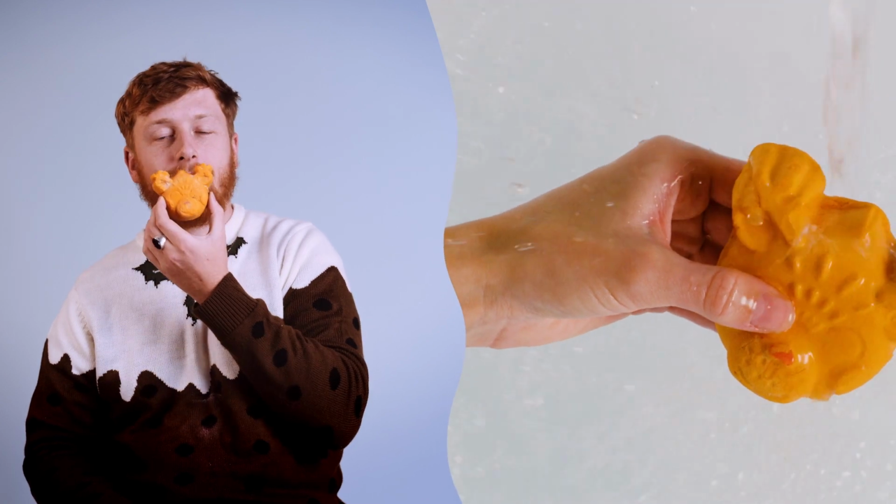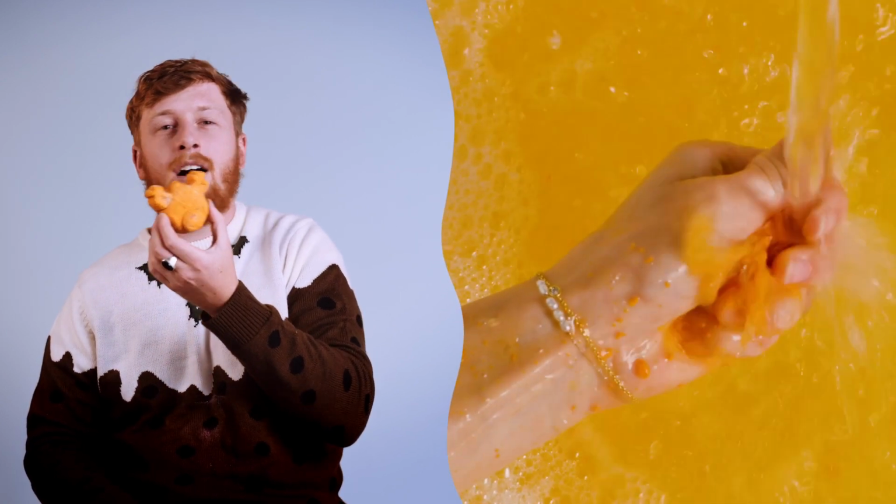Next up, the Reindeer Bubble Bar. It's a new fragrance, and it has this delicious cherry tart smell.